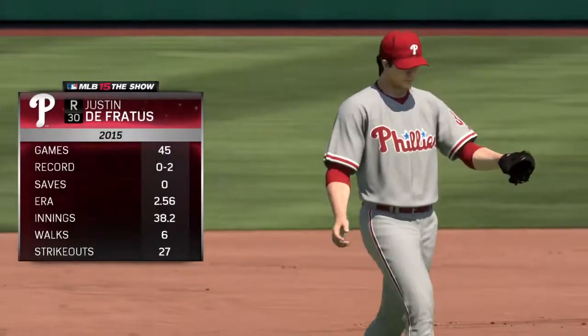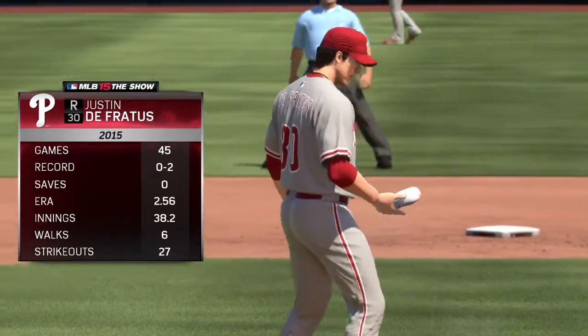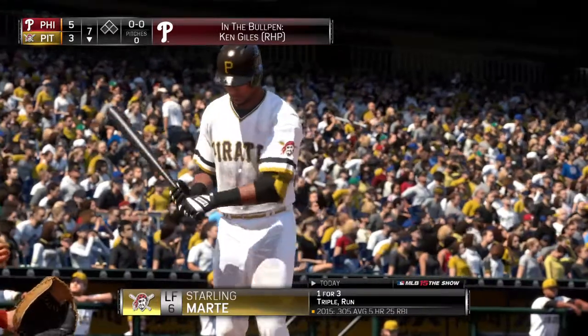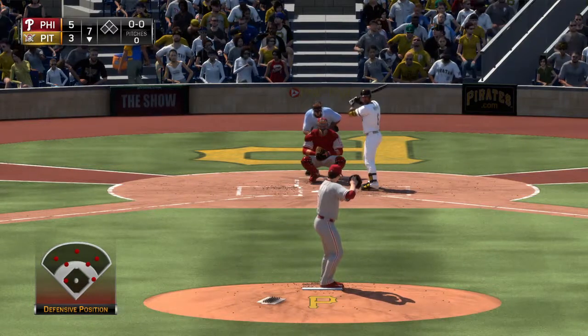Your attention, please. And Justin DeFreitas will be the pitcher for the Phillies, 0-2, 2.56 ERA, 38 and 2/3 innings, 6 walks and 27 strikeouts. And here's Starlin Marte. He is 1 for 3, tripled, left fielder, and he scored a run. Starling Marte.